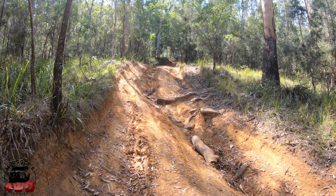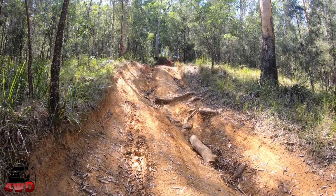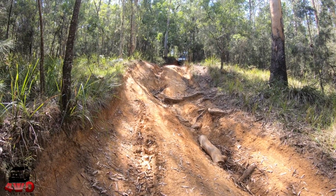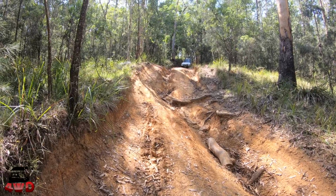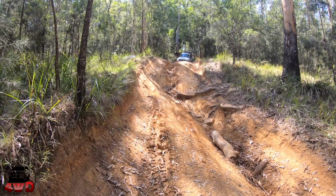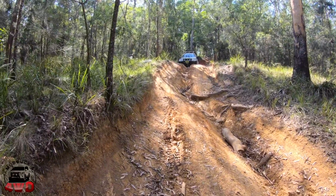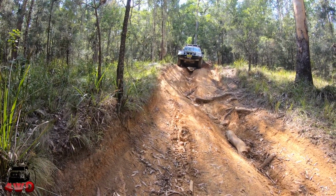Comes Brett in the Padge. And then apparently I've got to walk up the hill and get the 200 because Kaz has decided I'm driving it down here. She's quite capable of driving it down here, but apparently I'm driving it down here.